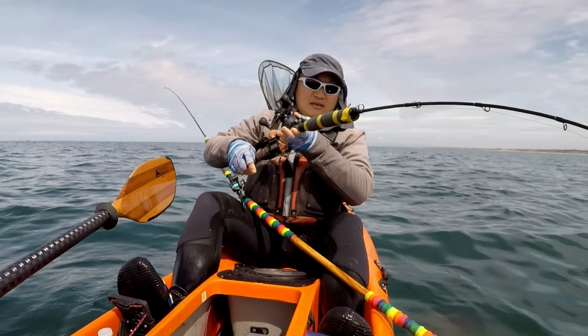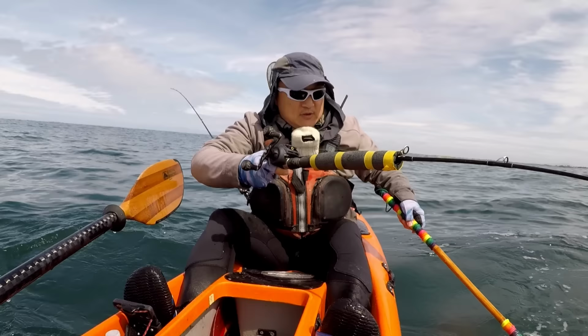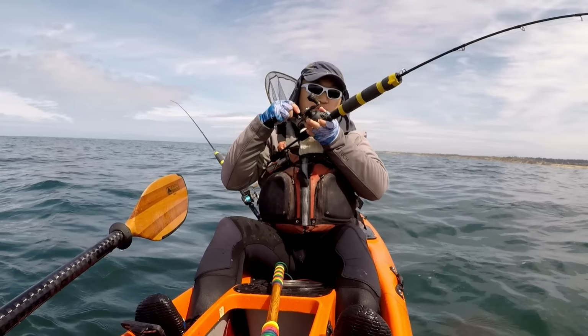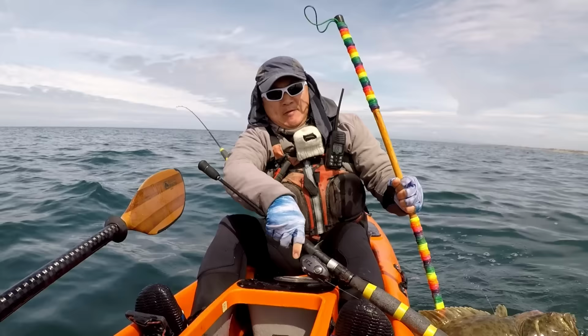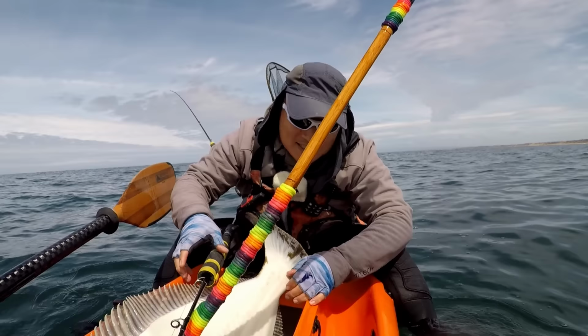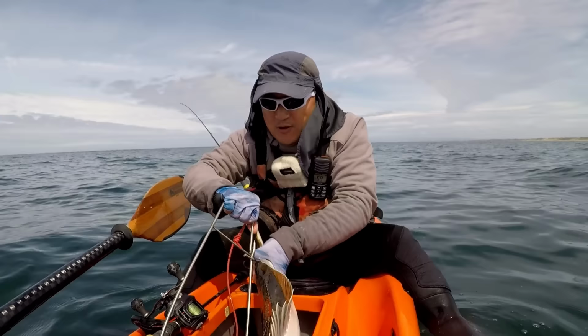Okay. It's a decent size. Sideways, homie, at the last minute. Come on, let's not lose this. After losing a couple last time, I really don't want to lose this. Got him. Oh yeah, it's a good size. So good size. Oh, man.